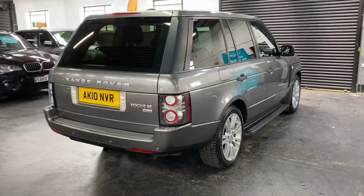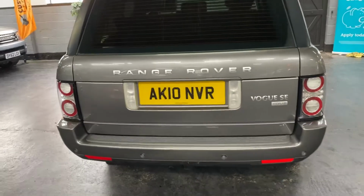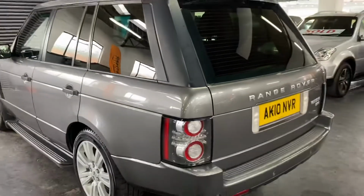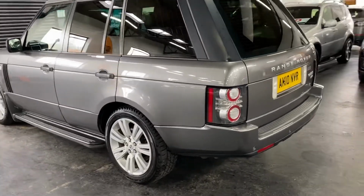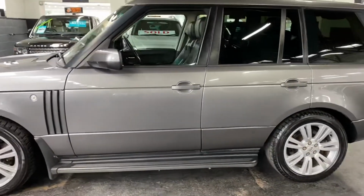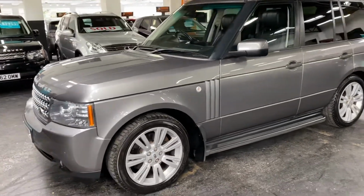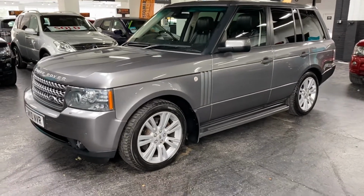And obviously being the 3.6, they are chain driven, so you don't need to worry about cam belt changes or anything like that. Option wise, it's got privacy glass, side steps, the 20-inch alloy wheels, auto xenon headlights. This one has also got satellite navigation with television dual view, which basically means that the passenger can be watching the television whilst the driver watches the satellite navigation on the same screen. And it's also got aftermarket rear DVD screens, which are a nice addition.